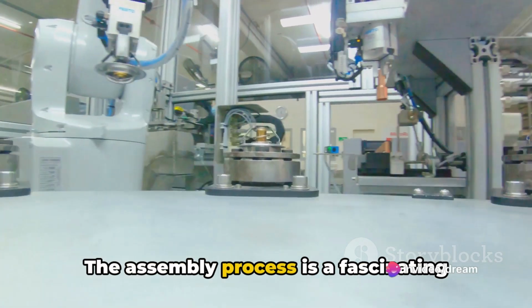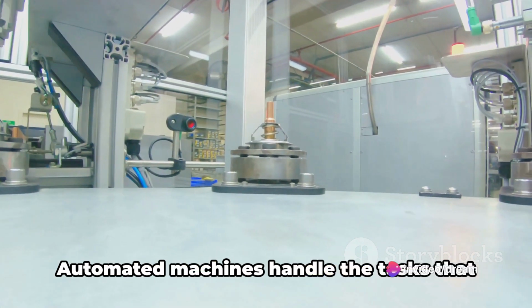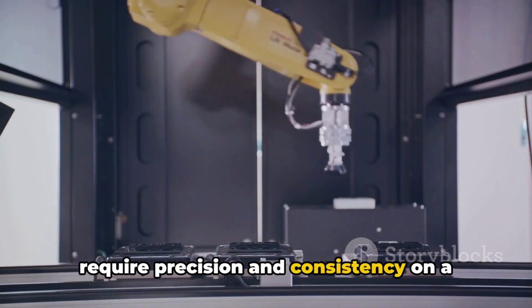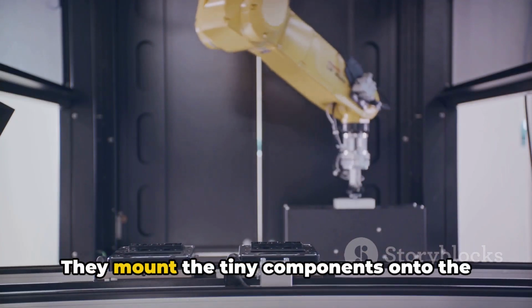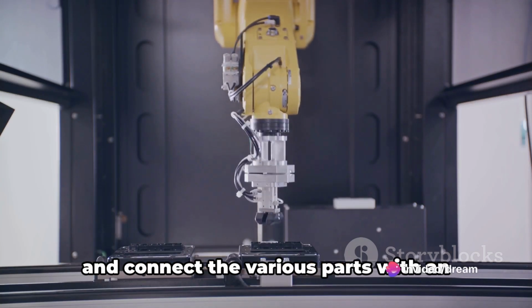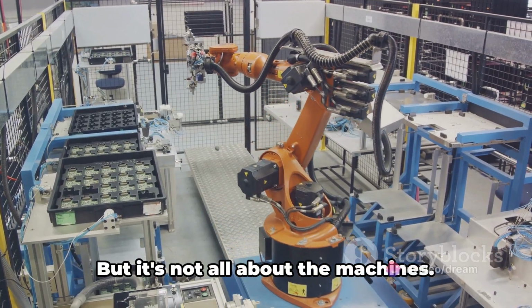The assembly process is a fascinating blend of human skill and cutting-edge machinery. Automated machines handle the tasks that require precision and consistency on a microscopic level. They mount the tiny components onto the circuit boards, install the processors, and connect the various parts with an accuracy that human hands could never match.